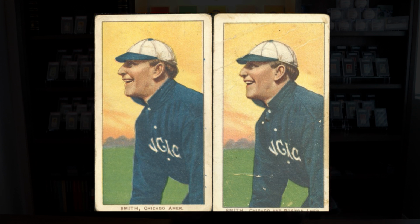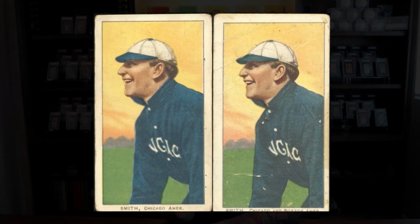And then last but not least, a player that has, for whatever reason, escaped all of my recent content just because he hasn't been connected to anything we've spoken about here recently. But we have Frank Smith with his Chicago and then Chicago and Boston variation. This card exists because on August 11th, 1910, now super late into that 1910 season, he gets traded to Boston. I can only imagine this is DEFCON 1 at the ATC. These cards are probably ready to ship, and yet they have a transaction for Smith. And so the only thing they can do to get this card out is to put Boston at the very bottom. Yet, this is a Chicago uniform.